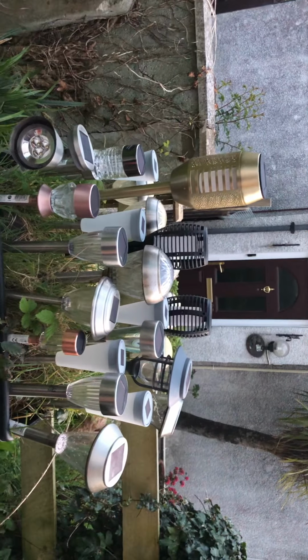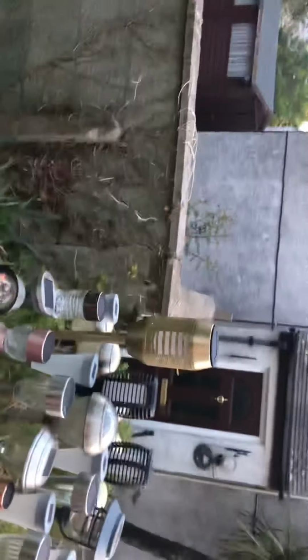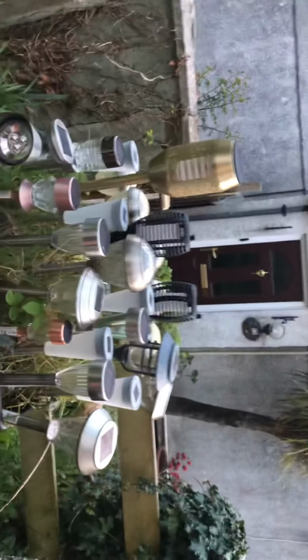Fucking nightmare. It'd be funny if the strobe light did it. It'd be like, psh, psh, psh, psh. Like a dawn bloody rave with the solar lights. It's quite funny.